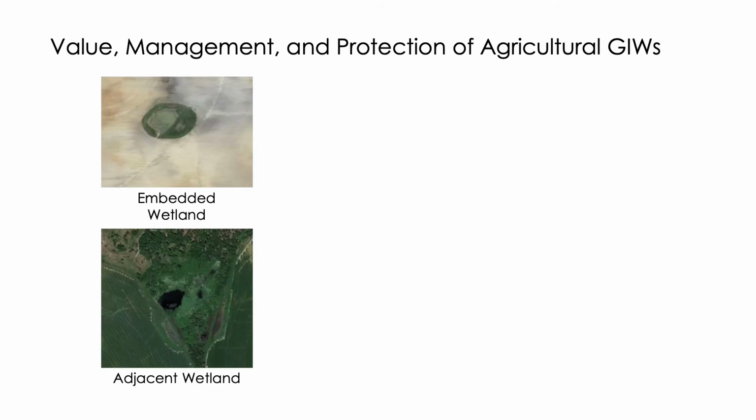Our final objective is to work with landowners and other agricultural stakeholders to identify strategies for protecting or improving the ecosystem services provided by GIWs that are compatible with agricultural production. We are currently working with 2 landowners who have provided access to research sites. These sites represent a range of impacts that agriculture may have on a GIW.